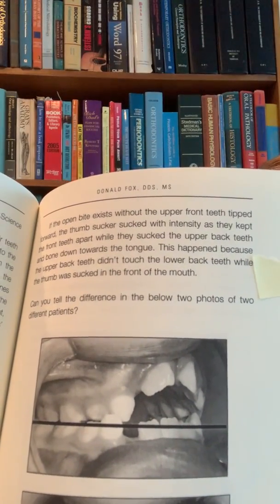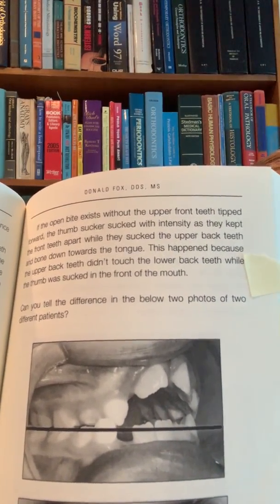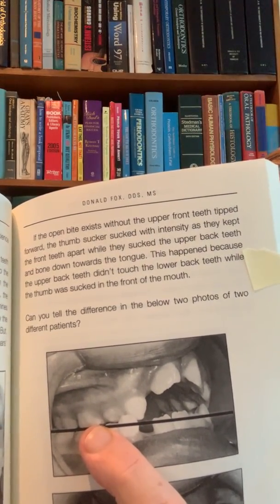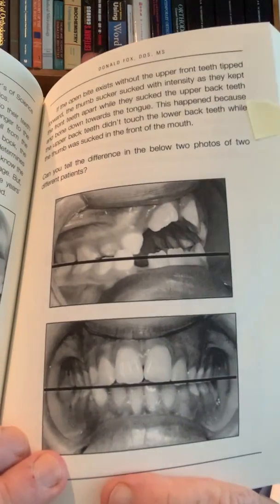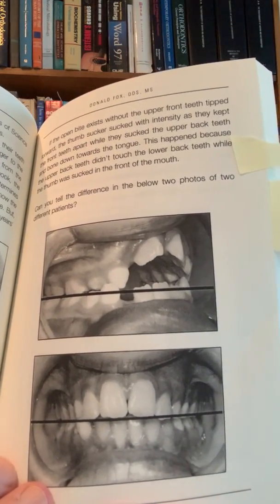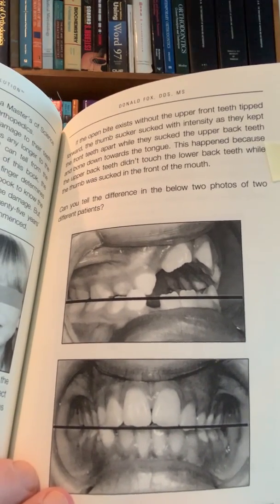And again, you can see this particular child, we'll look at the top photo first, push their upper front teeth out, and then the back teeth in the back got sucked down. So this child had both. When it was all done, you can see the before and after, and this is one of the cases I actually treated. I widened the mouth, and then I got the teeth to come down, and there were some other tricks. And that bottom photo has permanent teeth in it.